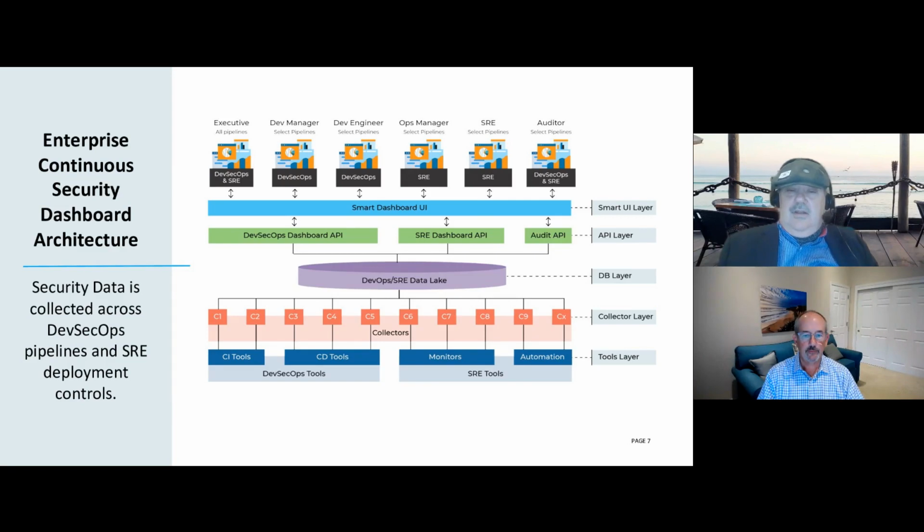They don't individually care how they get it, but they do want accurate, reliable, real-time information. To get that, you need to have essentially an architecture that has tentacles, if you like, and access telemetry right down to the detailed and varied security controls across the whole spectrum of the value stream.